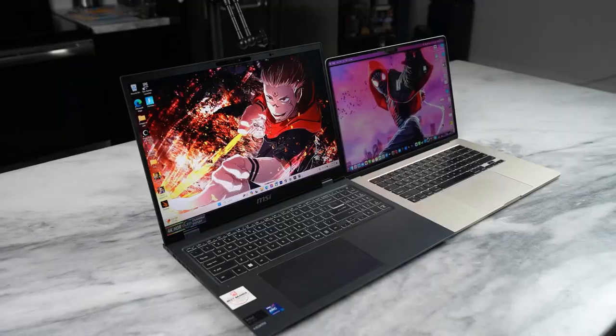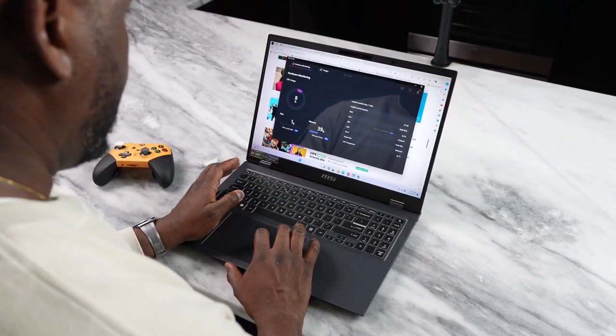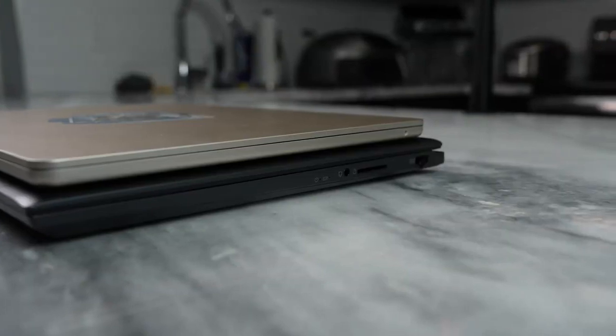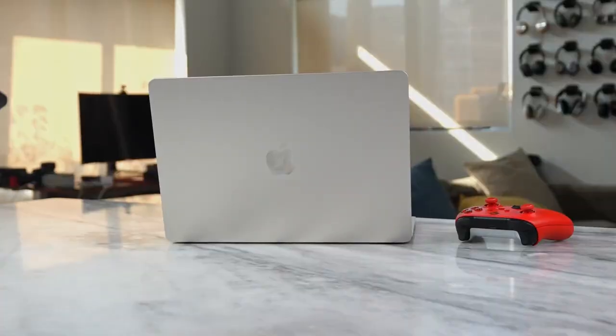So what are we looking at here? We've got two devices. The MSI Prestige 16 AI Evo. This is an Intel thin and light laptop, and this is powered by the Intel Core Ultra 7, the Core Ultra 7 155H, that's the nomenclature with it, and it does come with 32 gigabytes of RAM and 8 terabytes of storage. Tons of ports in this device, and this laptop is super light at just 3.3 pounds, very comfortable and easy to carry around. But we want to see how well that processor stacks against the MacBook Air 15.